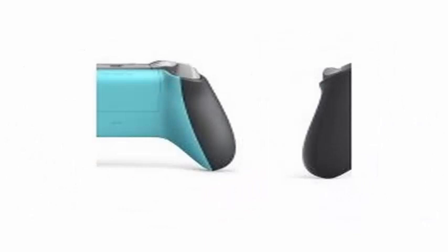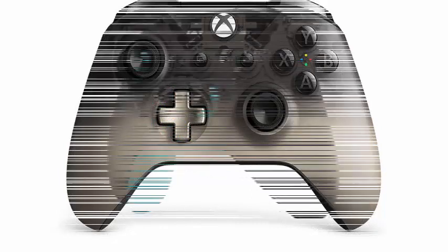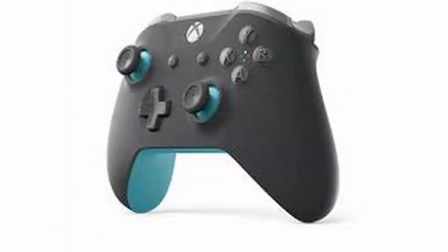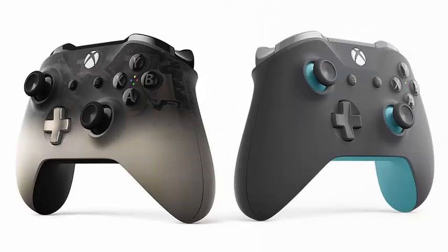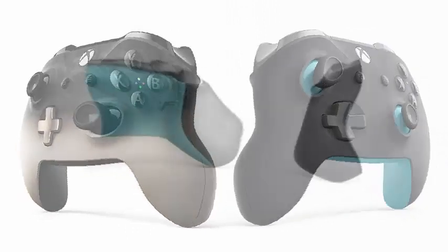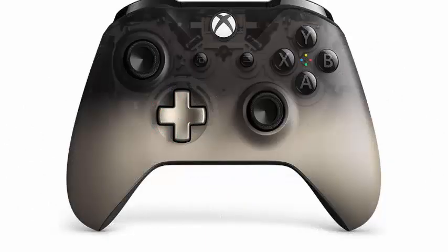If that does not tickle your imagination, you may want to take the second new controller instead. It's mostly gray, with splashes of bright blue under the thumbsticks and in the back. The Phantom Black will cost you $70 and will be shipped on September 11th. The gray and blue version costs $65 and will arrive in the US, EU and Canada on September 25th and in another place on October 9th.